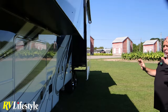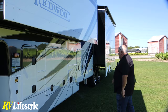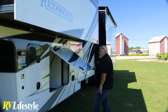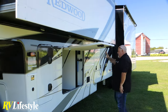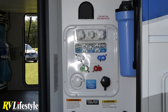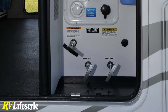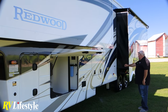So on this side you have your Truma tankless water heater, the AquaGo that's on this one. Then you have all your connections here for your water filtration as well. You have your landing gear connector, keypad, your gray tanks, your black tanks, and your water closet basically is on this side over here. Going back, you got your furnace.